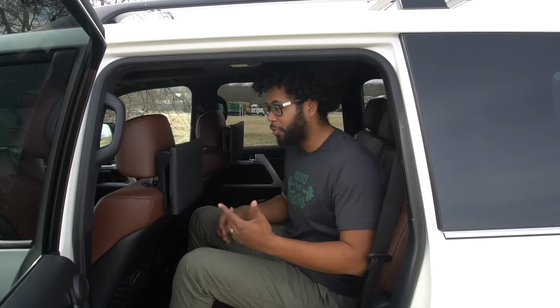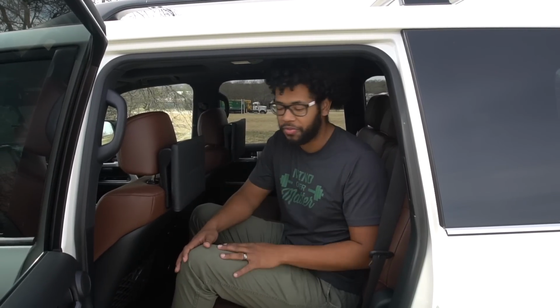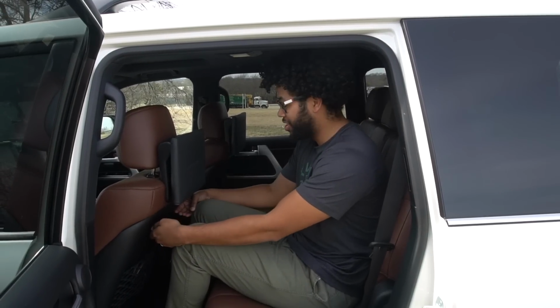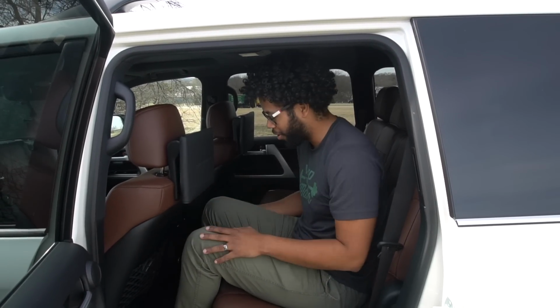All right, so sitting in the back seat of the Land Cruiser, I've got a good amount of room. So the front seat is set to my driving position. I'm 6 feet tall. As you guys can see, I have about 3.5 to 4 inches of legroom. Pretty good amount of legroom, not bad at all.